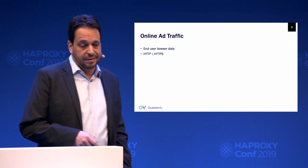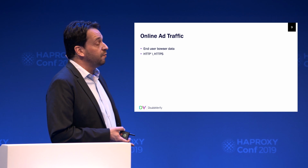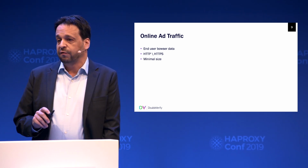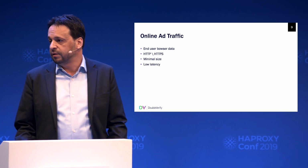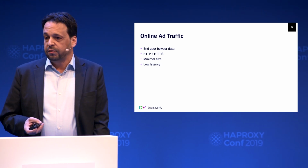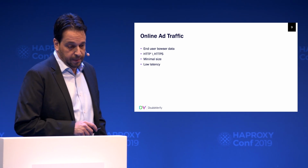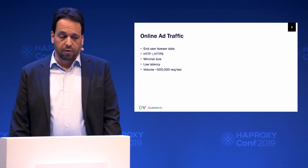We're collecting a lot of data from browsers, from end users. It's mostly HTTP and HTTPS. Today, I would say about 95% of our traffic is HTTPS. The size of the requests is very, very small. Latency is super important. The way that we're measuring our data is while the ad is rendering, so we've got to be very, very fast in order not to make the page load slowly. In terms of volume, we're doing around 500,000 requests per second.